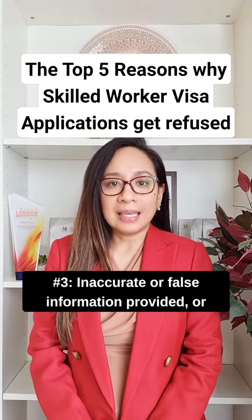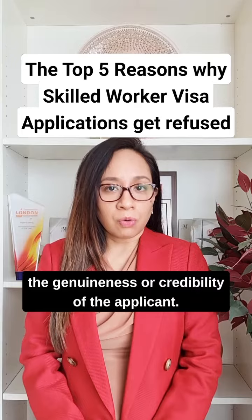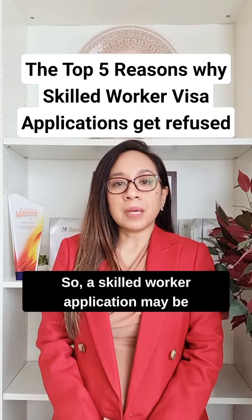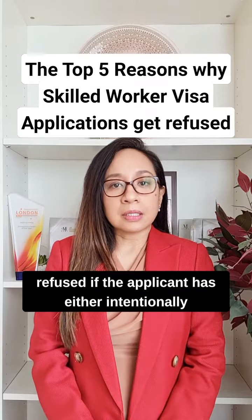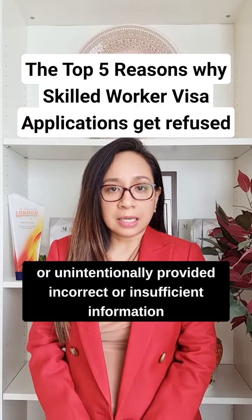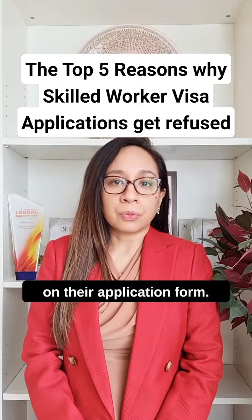Number three, inaccurate or false information provided, or the genuineness or credibility of the applicant. So a skilled worker application may be refused if the applicant has either intentionally or unintentionally provided incorrect or insufficient information on their application form.